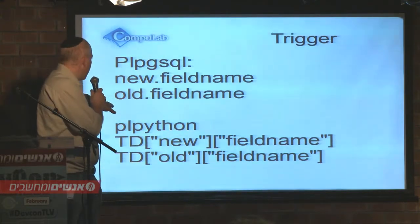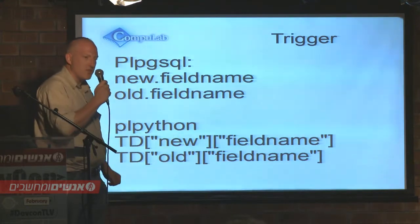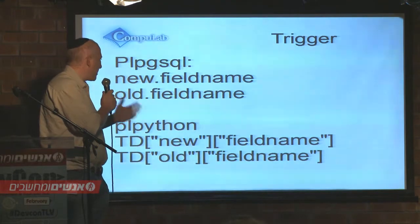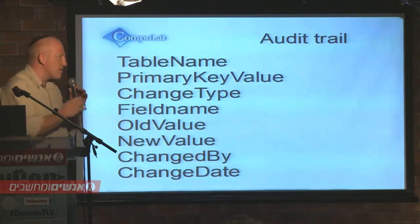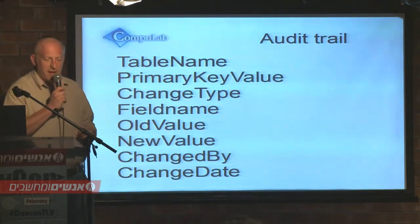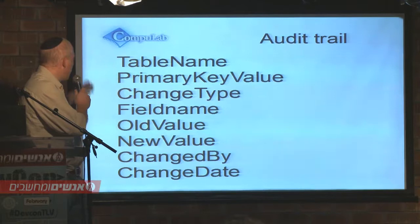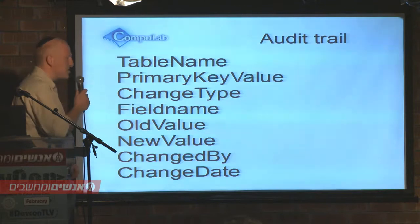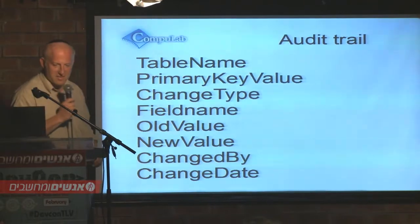In PL Python, these are dictionaries. So you have dynamic access to the record, and you can dynamically access the various fields in there. We wanted to build an audit trail in order to check all the different changes that happen in the database. In our audit table, we wanted to have one audit table for the entire database, which would contain the following fields: the table name, the primary key value, the change type (insert, update, or delete), field name, old value, and new value, and then obviously the change by.